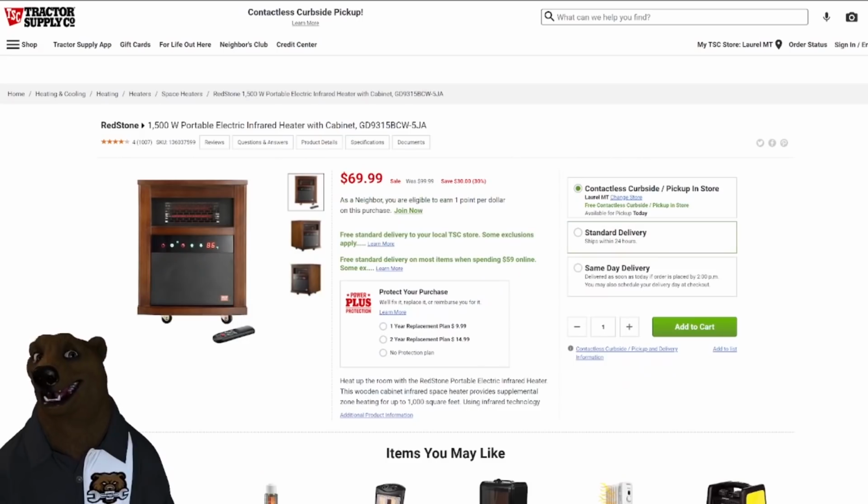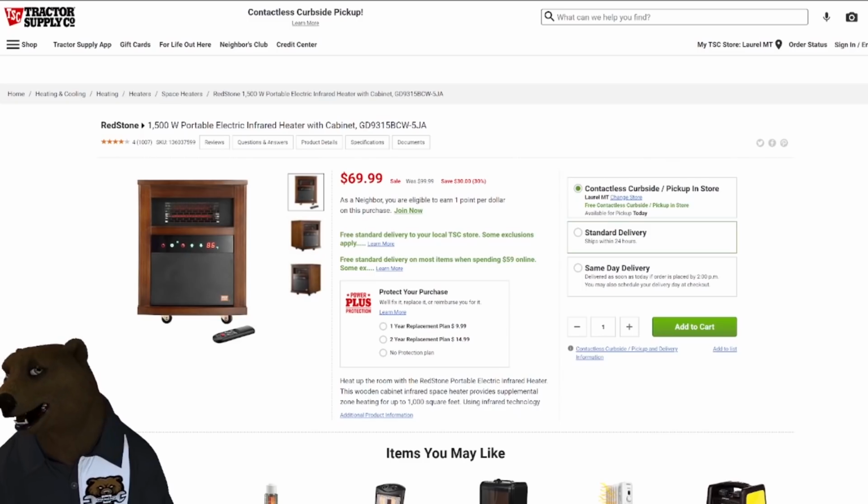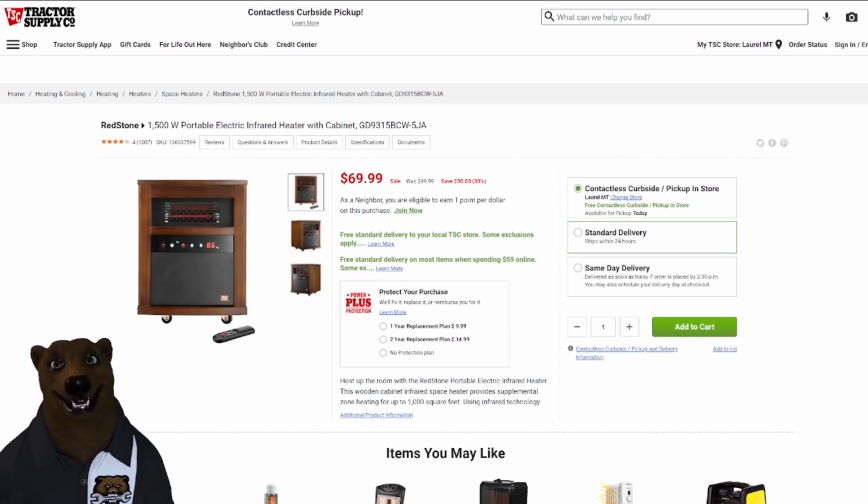All right. Heating, the Redstone 1500 portable electric infrared heater cabinet for $69 with remote. This is a great little heater. Nice having that little remote control. It doesn't look terrible. It's got the wheels, so it can roll around. These infrared heaters are fantastic. I'm using one right next to me right now. If you can hear that little soft whine pitch of it, that's what these things sound like. And it'll heat up a shop.